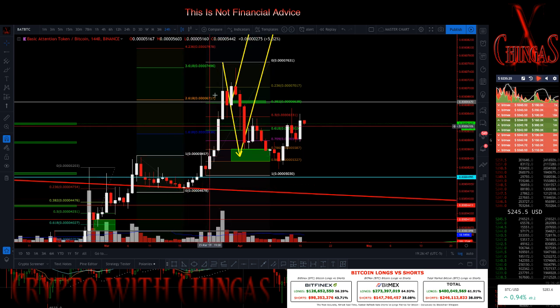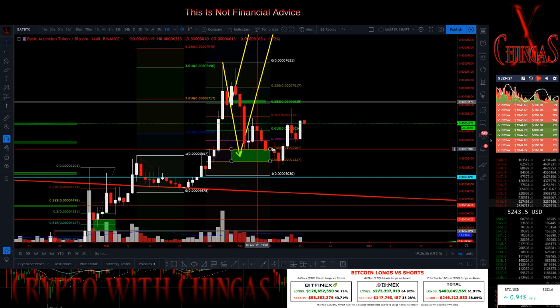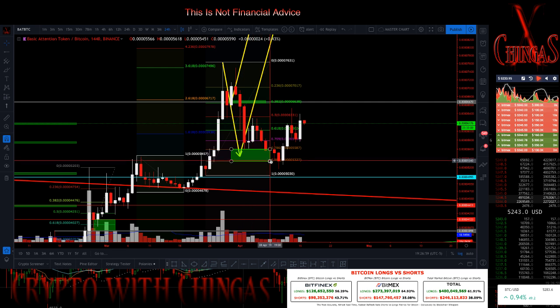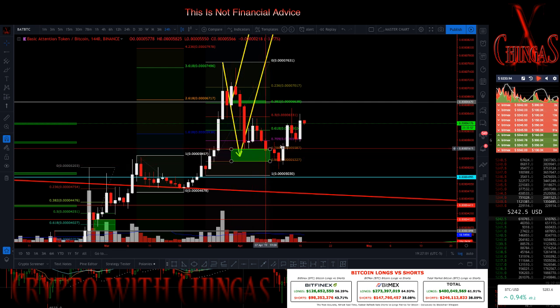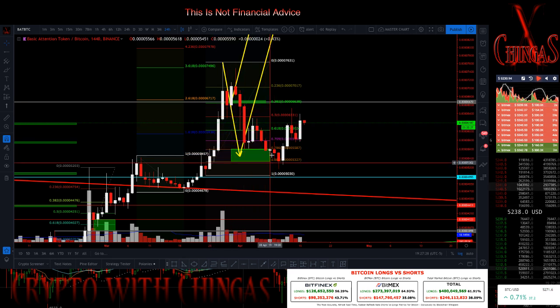So, the push that came up was a good push. This is a great push. Does it need to come down? Yes, of course. We found support, the 786. This is a new entry buy box. New entry. 786 for support. We were hoping for 709, 786. We brought it all the way down to the 886 because historically with BAT BTC, we've seen deep pullbacks. 786, 886, 709. So that's why the box is so low.